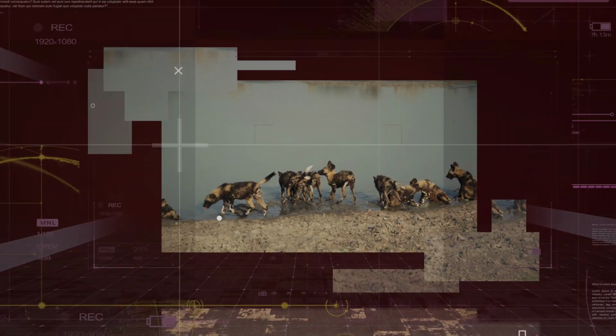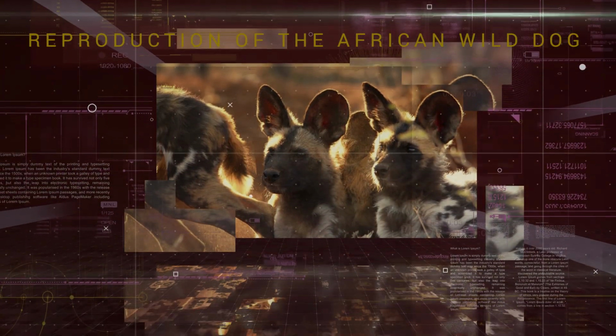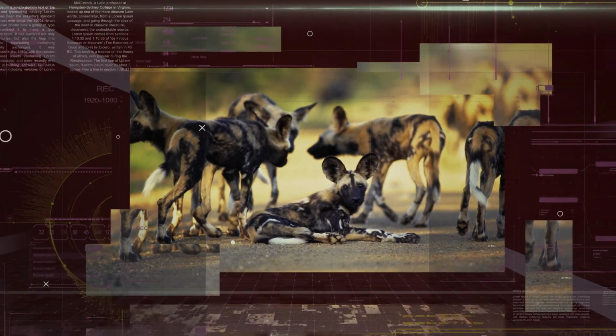The dominant pair of dogs are the only ones in a pack that are allowed to breed. After the dominant female breeds, she has a gestation period of 69 to 73 days. They produce the most pups per litter of any canine. Litters can be anywhere from 6 to 16 pups, but the average is 10.